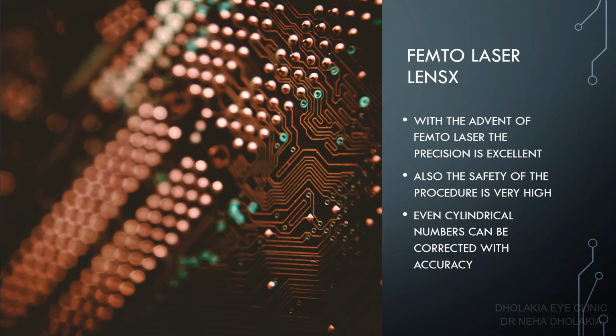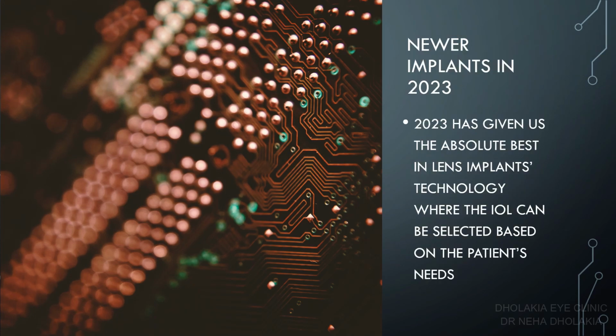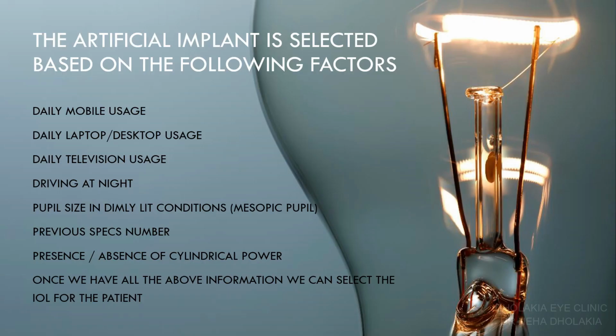With the advent of femtolaser, the precision is just excellent, the safety is very high, and the cylindrical numbers can be reduced to as close to zero as possible. Moderate to small cylinders can definitely be eliminated. The newer implants in 2023. 2023 has given us the absolute best in lens implant technology, where the IOL can be selected as per the patient's needs. One can actually customize the IOL for the requirement of the patient.